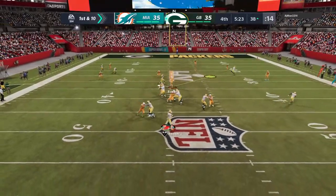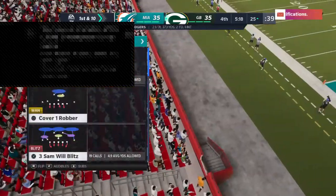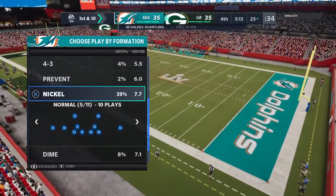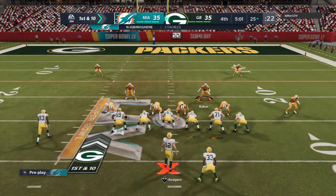Operating from the gun. Rodgers. And he's got his man in stride, complete. And they're able to get this one past the 30 to the 25-yard line. It's a gain of 12, and the Packers have the first. First and 10 at the 25-yard line.